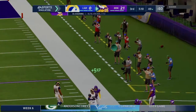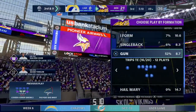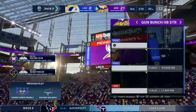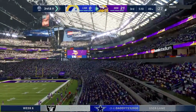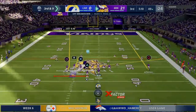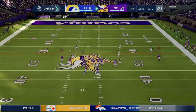Toward the right sideline, but it's incomplete. And those two just haven't been in sync thus far. They've done a nice job against him, but still, with his talent, you would expect them to have more completions to him in this game. After an incomplete pass on second down, that'll leave him trying to convert on 3rd and 9.